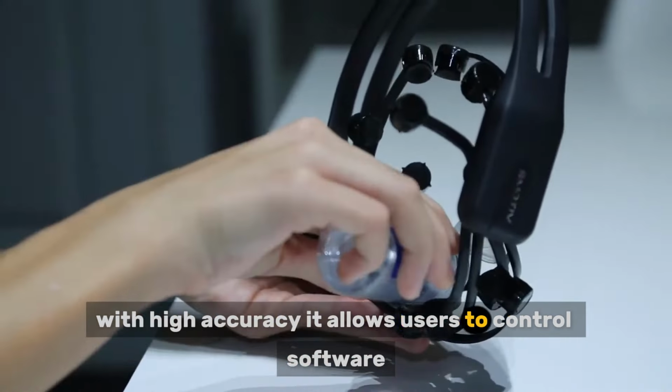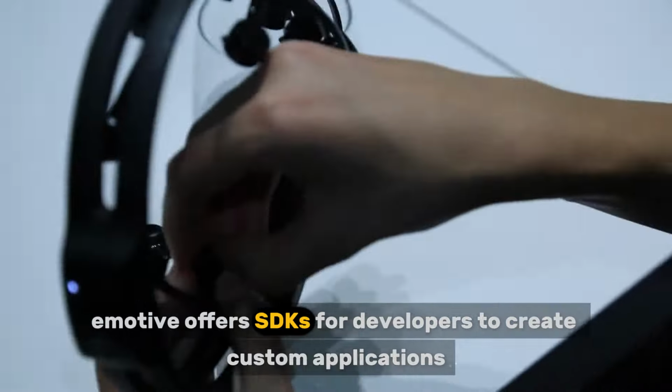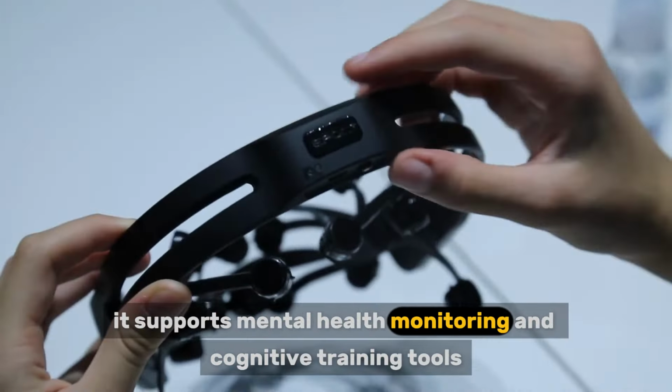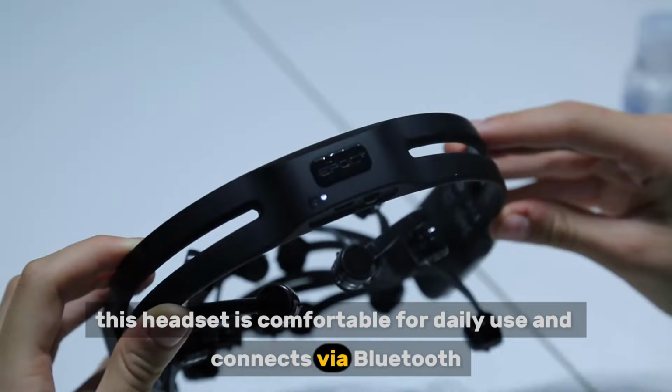It allows users to control software, games, or devices using thoughts and emotions. Emotiv offers SDKs for developers to create custom applications. It supports mental health monitoring and cognitive training tools. This headset is comfortable for daily use and connects via Bluetooth.